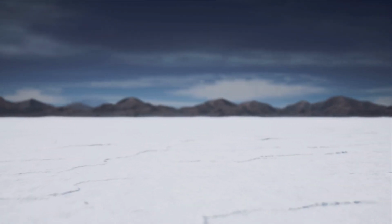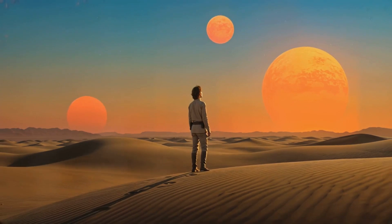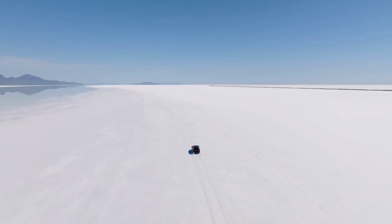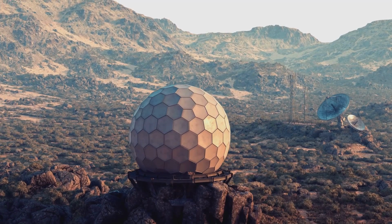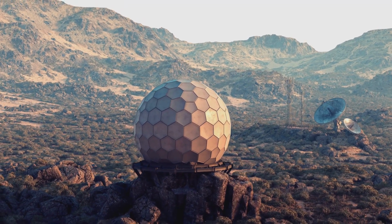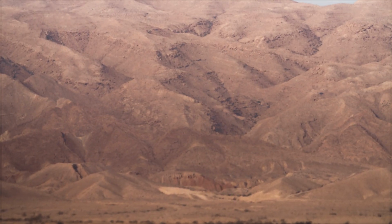Now, the iconic exterior of the Lars homestead, that igloo in the middle of nowhere where Luke would gaze at the twin suns, that's located about 300 kilometers away on the Chott El Djerid salt flats near Tozeur. It's literally an igloo-shaped hut that was just left out there. Over the years, it started to crumble, but don't worry.